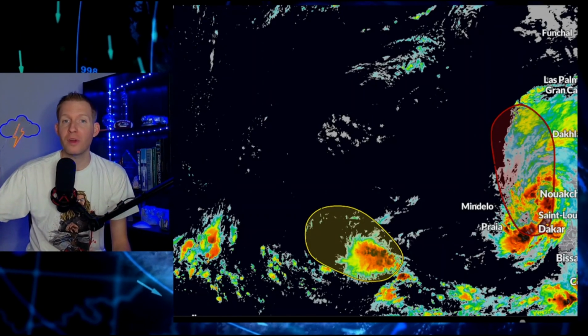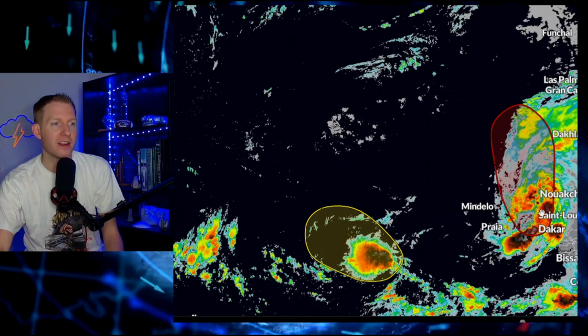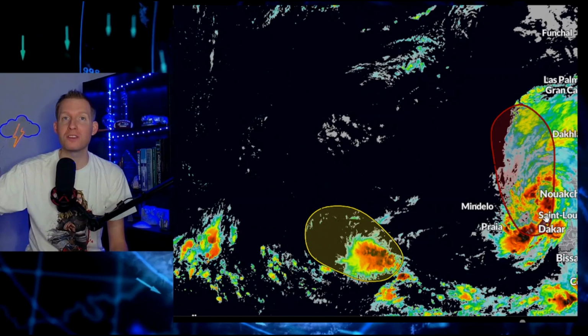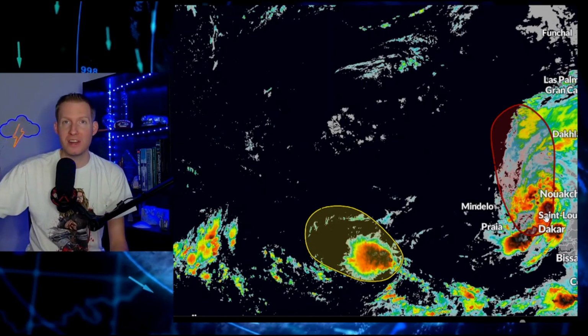There are still two other areas that have a chance for development as well in the tropics. The one highlighted in red here, right around the Cabo Verde Islands. This is the one that is going to be competing against Tropical Depression 9 to be the next named storm of the season.